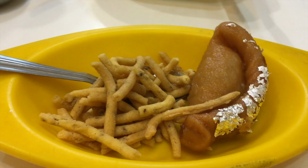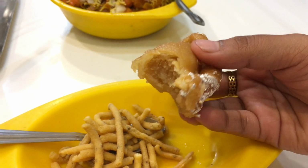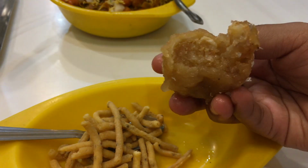So one more thing which you should not miss when you're in Thanjavur is the famous Chandrakala sweet from Bombay Sweets.